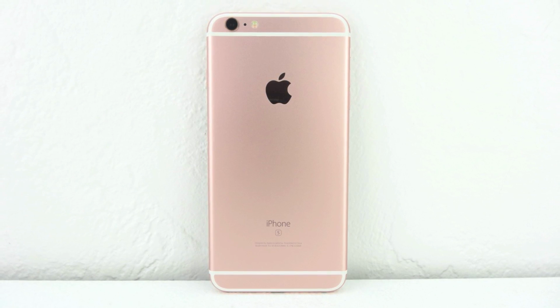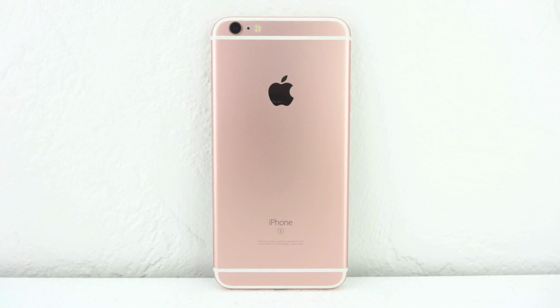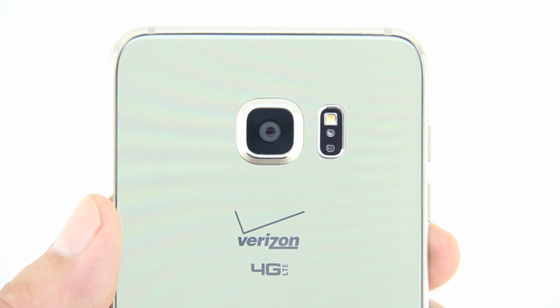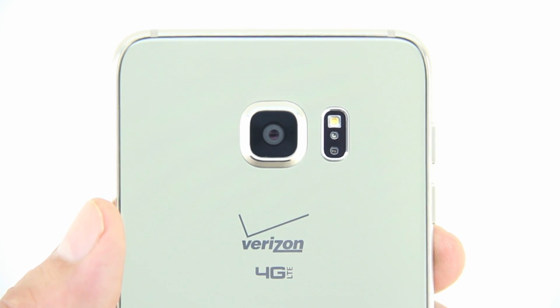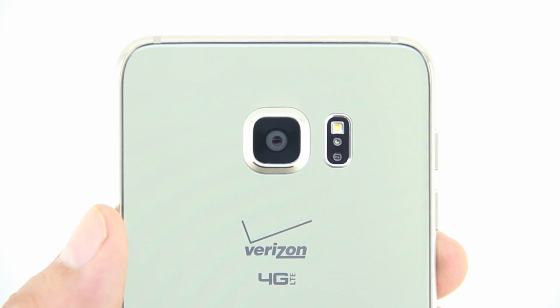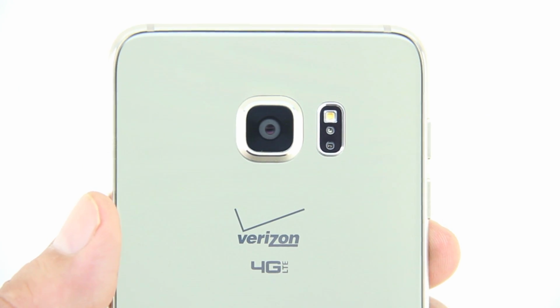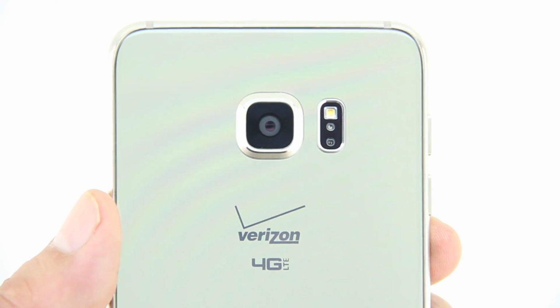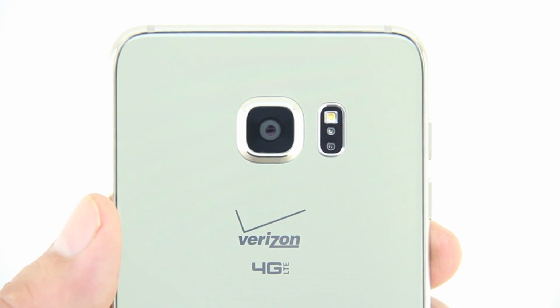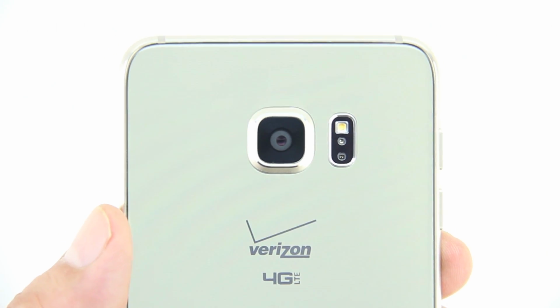So in terms of the winner of the category of best camera, I have to say that it's a tie between the Galaxy Note 5 and the S6 Edge Plus, and that's because they have the exact same camera. Now the pictures and the video that come from both of these phones are amazing. Really like the amount of detail that both the Note 5 and the S6 Edge Plus provide in both the video and still images. So once again, for the category of best camera, it is a tie between the Note 5 and the S6 Edge Plus.